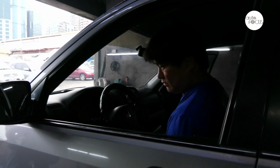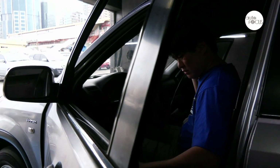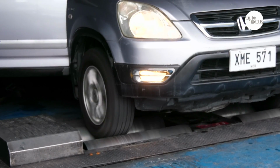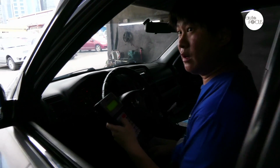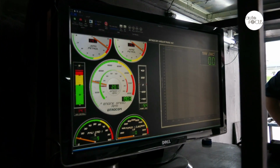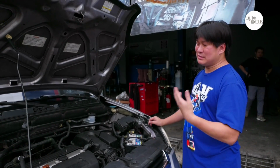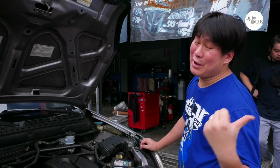Once we have the transmission in, it's okay. We're gonna put it on the dyno to see how much power that it makes, to see if all that power that the engine makes is being transferred to the wheels or not. So that's step 1. That's the easiest way to check if the common complaint, mahina yung hatak ng kotse ko at saka walang lakas. Because if it doesn't make the correct power on the dyno, that means there's something wrong with the engine. Transmission is in, we'll put it on the dyno now.